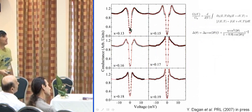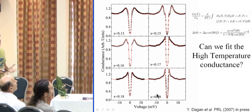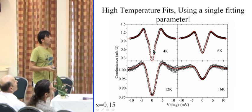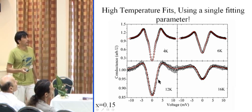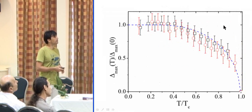And these are the various doping levels. So this is very underdoped. You see a nice feature, a nice fit, and you see the lead phonons. And the same thing for 0.15. This is optimum doping and overdoped. We can also go to higher temperatures and still fit the data very nicely. So this is 4K, 6K, and then we cross the lead superconducting gap, and this is 12K and 16K, and the fit is still nice.